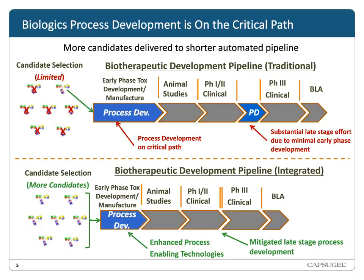So this understandably creates some challenges. One, this lack of investment can lead to less of an understanding of the process platform as a whole, and that therefore leads to much repeated effort from molecule to molecule. Secondly, this often leads to substantial late phase process development effort being needed.